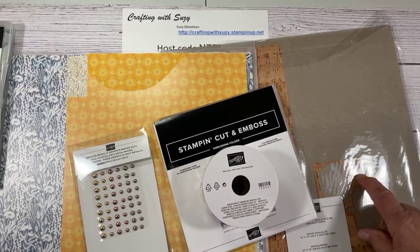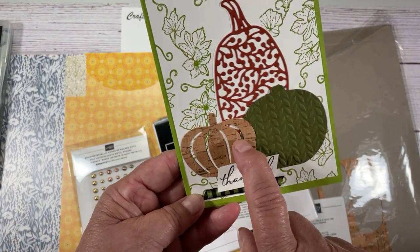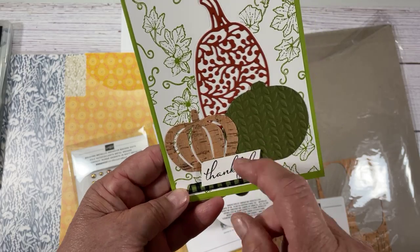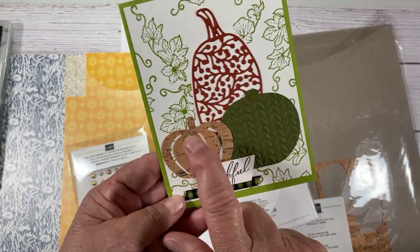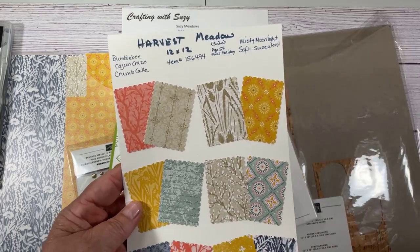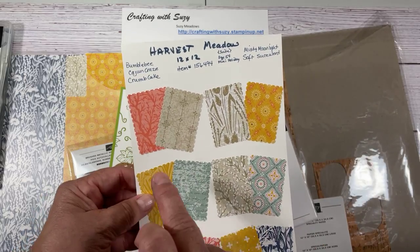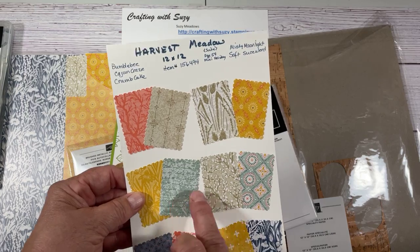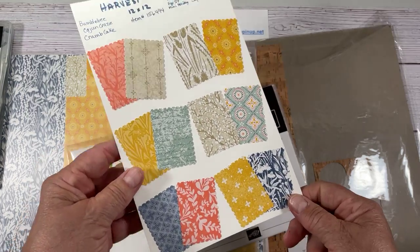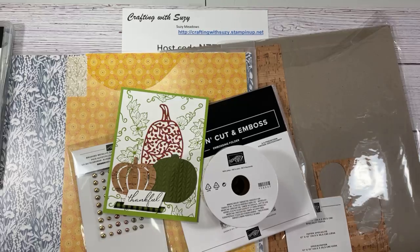Now, I wanted to show you this cork. I used it on one of my pumpkin cards, and I don't know if you can see it, but you would think cork is really thick, but it's the same thickness as paper. So it was really neat to play with. And I love these colors of the Designer Series paper. Look at this. You've got your Bumblebee, you've got your Cajun Craze, your Crumb Cake. Here you've got Soft Succulent and some Misty Moonlight. Really pretty paper, very peaceful. I really like this. But this class, if you're local, is October 21st.